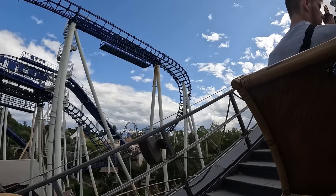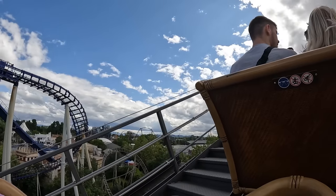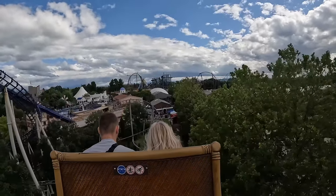Oh, look at Voltron from here. Wow. There's that first inversion, the vertical launch. Oh, really excited for that next year. Oh, what a view of it from here on the skyline. Fantastic, Europa Park. Whoa. Let's go, Pegasus.